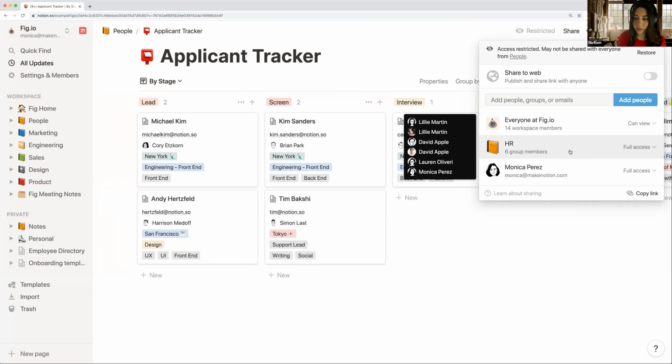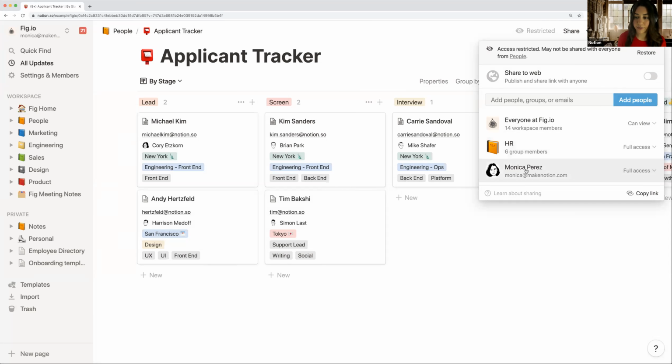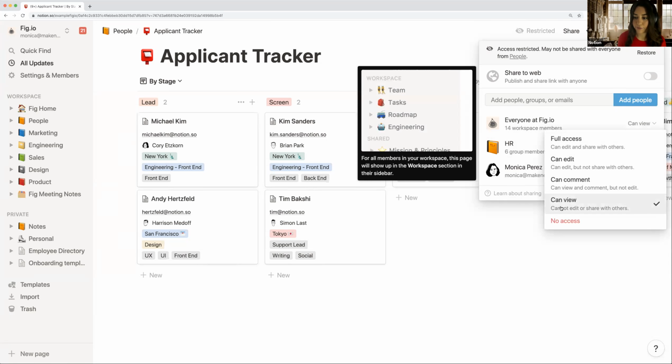And so the way that permissions work is you can give permissions to entire teams, you can give permissions to subgroups that you've created, or you can give permissions to individuals. And between those permissions, you can set them up between can view, can comment, can edit, or full access.